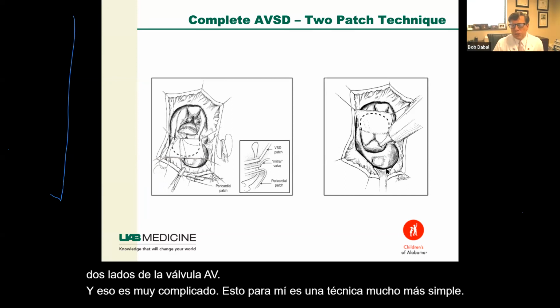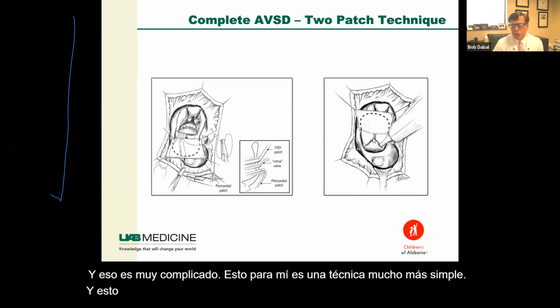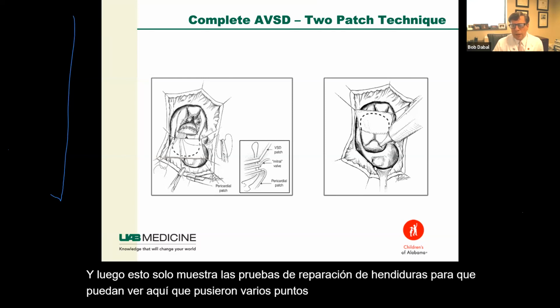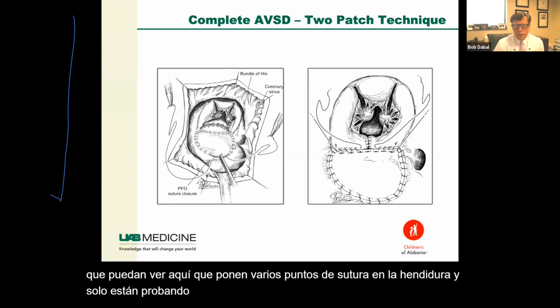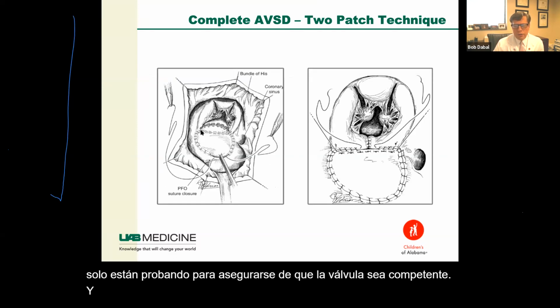And then this just shows testing the cleft repair. So you can see here, they've put several stitches in the cleft, and they're just testing to make sure that the valve is competent. And this is the completed result. So here the patch has been sewn around to complete the closure of the primum atrial septal defect.